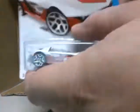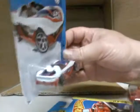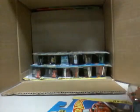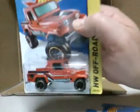White, red, white, and blue. What is this, England? England. Anybody out there in England? UK. You cats. Jeep Scrambler. Red Jeep Scrambler. Pretty cool.